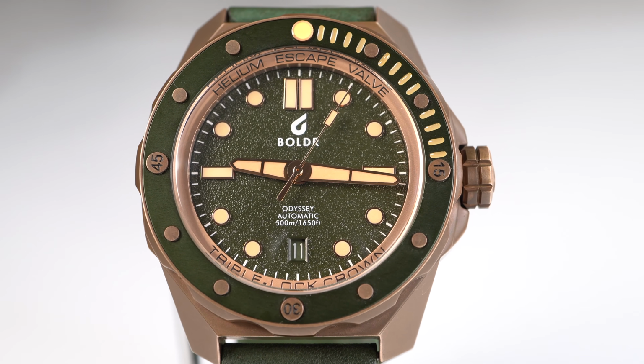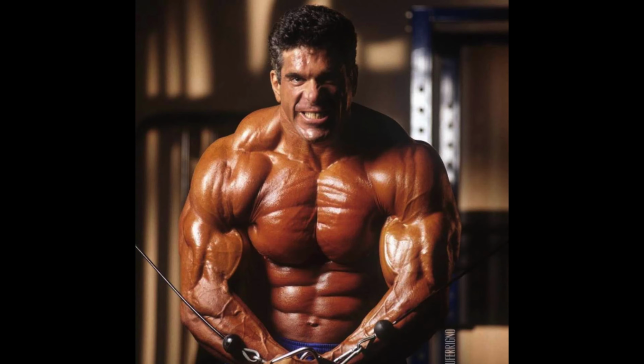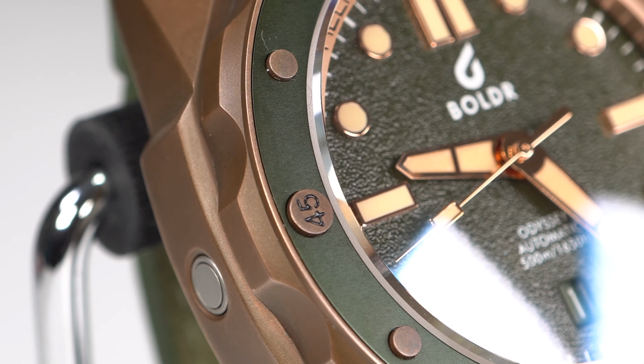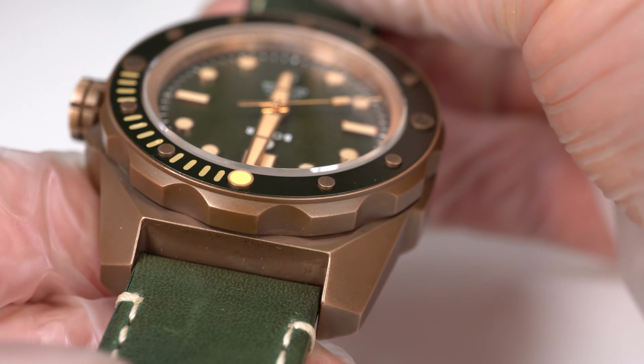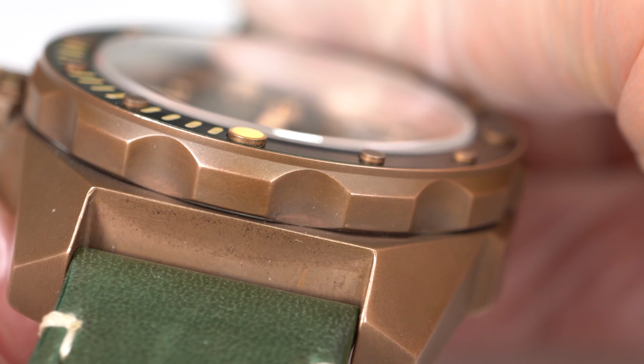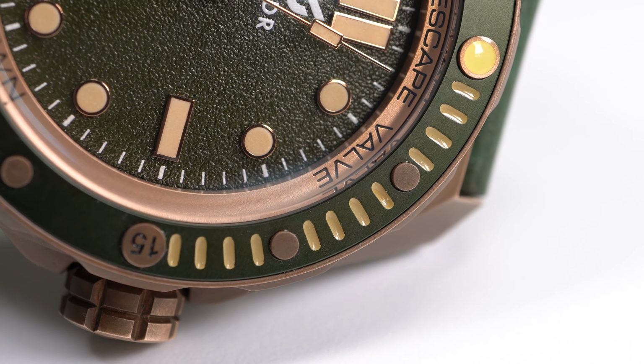So if I were Lou Ferrigno in his prime and had the strength to turn the bezel, I could take full advantage of the bezel and time things for periods greater than 15 minutes. There's no lume on the bezel beyond the first 15-minute portion. The bulbous lume pip looks nice, but I don't like it because it's just begging to get hacked off. The bezel insert is aluminum.